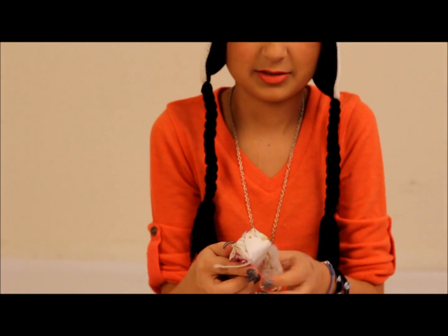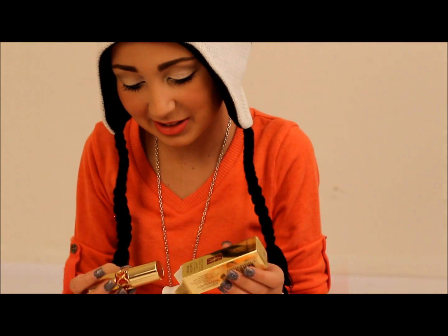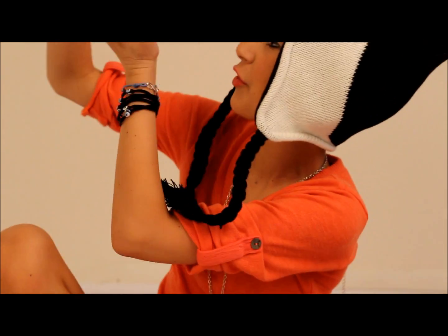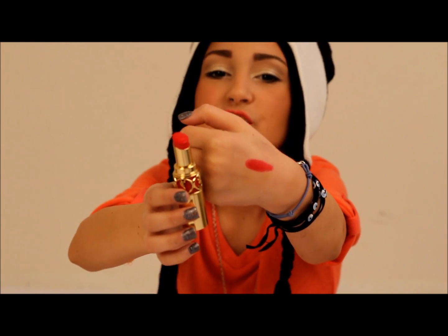Alright, the one to save for last. Okay, so I'm just gonna quickly open it. Oh my gosh, you died. It's a nice lipstick. Look how pretty. Let's just frame it. Look how gorgeous. That is all that is in the box.